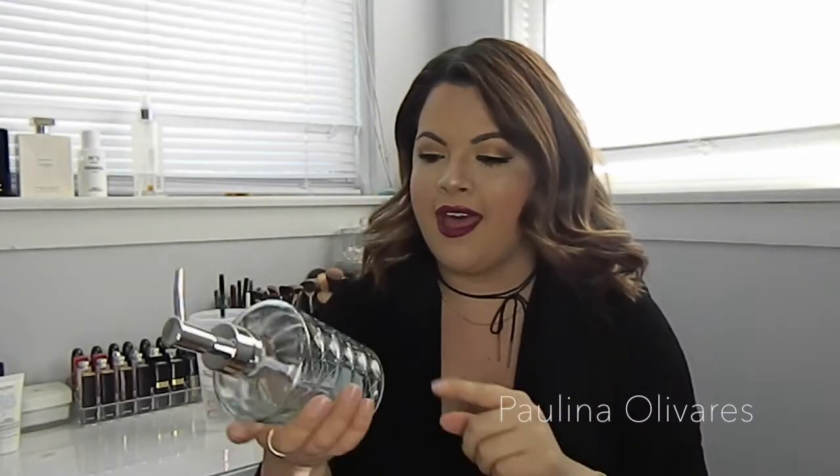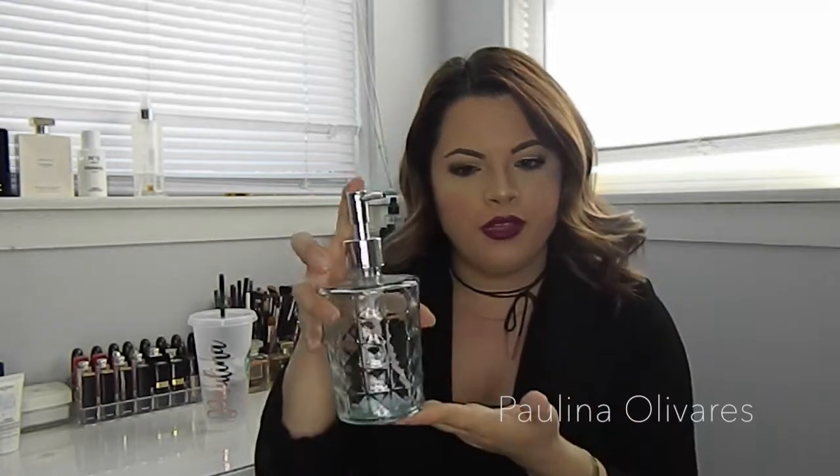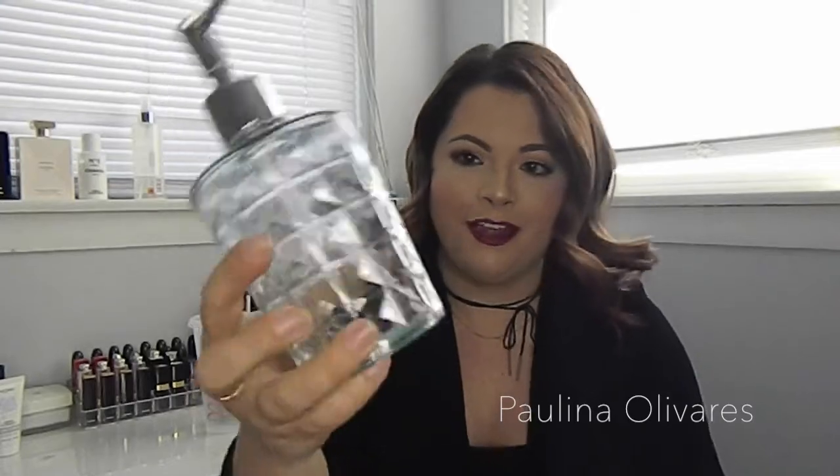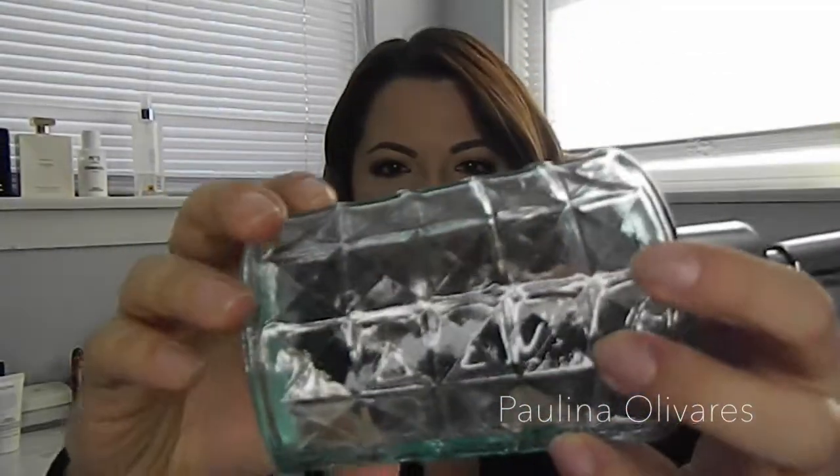I also got this liquid soap dispenser, or dish soap dispenser, because I don't know about you guys, but I don't like having the big bottle of dish soap. I'm going to put my dish soap in here, and I think it looks a lot prettier sitting there in your kitchen sink. This was $5.99, so I can't really pass that up. And look at the pattern that it has.